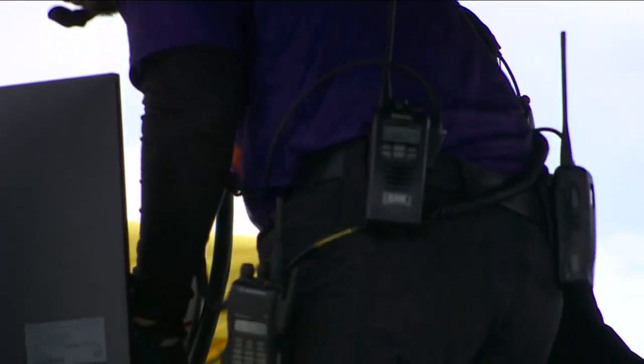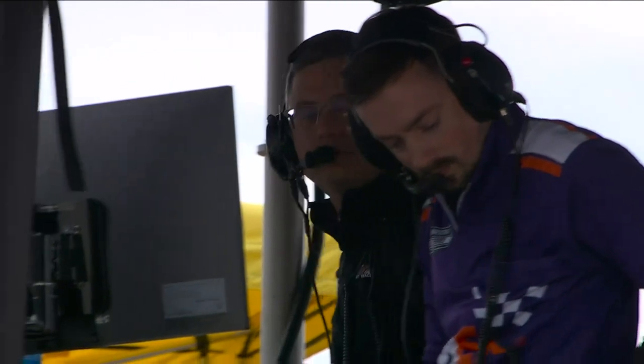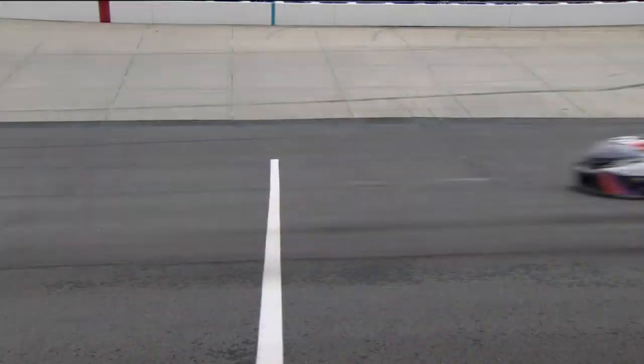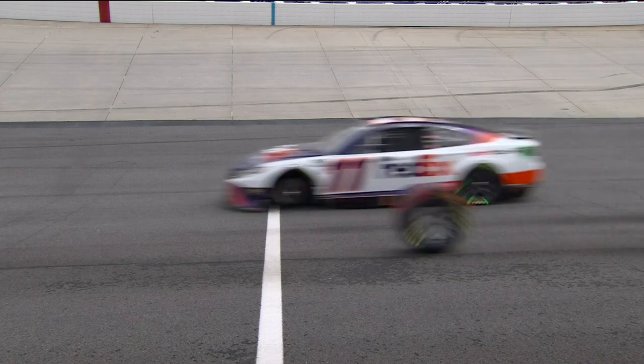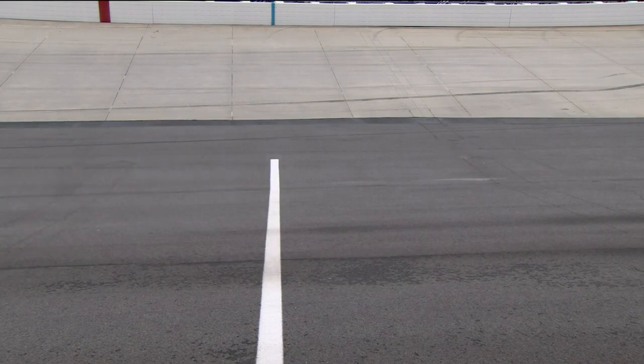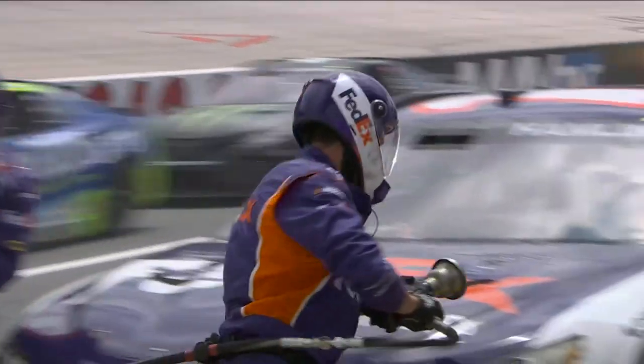Well, I can promise you this. I was going to dial him up for a stage win. I am not dialing him up now. Never a good sign when your tire passes you. Too bad. Costly mistake.